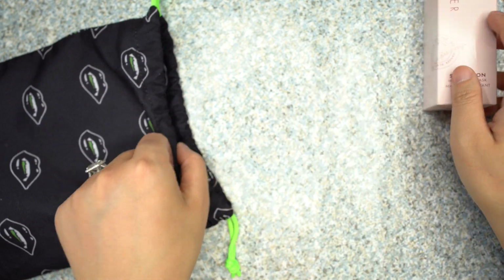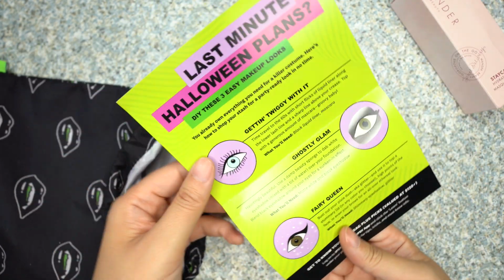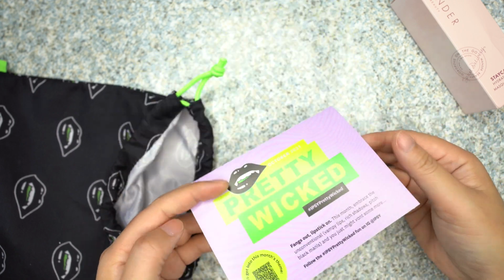I don't even know why they include these cards anymore. They used to give you information about the products in the bag, no longer, so they're kind of worthless.